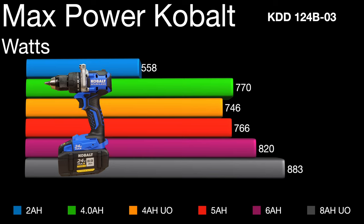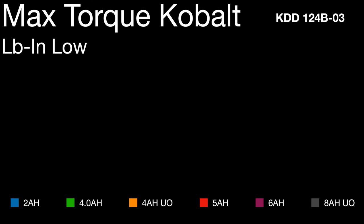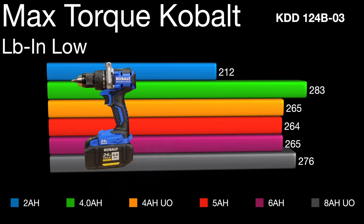And again, what's interesting is how that regular 4 amp hour is stronger than the 4 amp hour ultimate output here. But keep in mind, the regular 4 amp hour is running 10 18650s, with the 4 amp hour ultimate output using 5 21700s. Same thing when we look at that torque. Other than that, pretty much what you would expect.